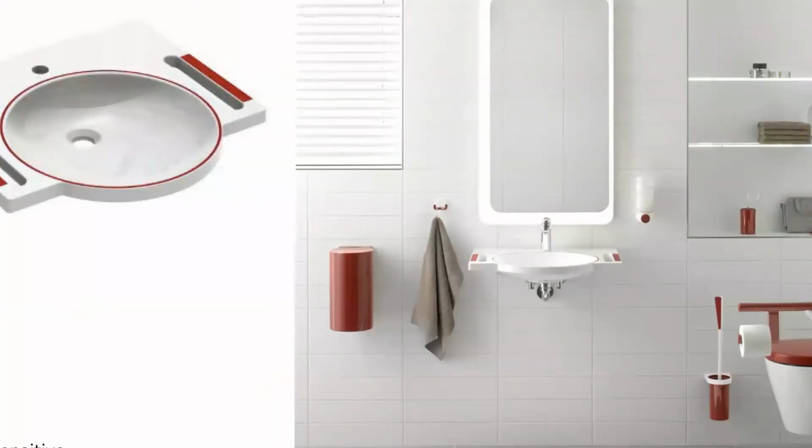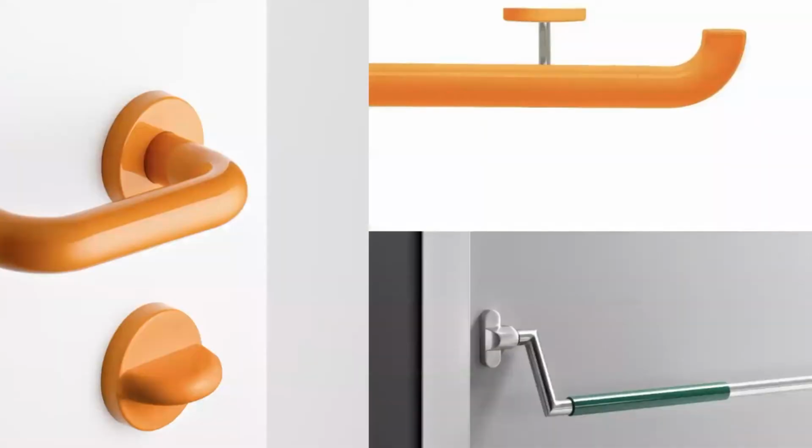Or this incredible bathroom fixtures created by Havy, which is designed for people with dementia. And by making the functional elements of the bathroom red, it allows someone to understand where are the parts of the bathroom that they need to interact with. So the color not only is beautiful and decorative, but also has this cognitive function, which is really terrific. Or having colored hardware on a door that helps a person recognize what they need to interact with.